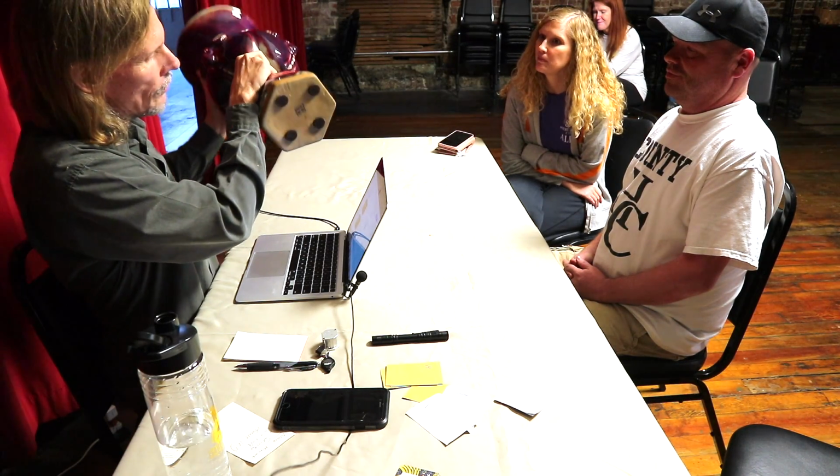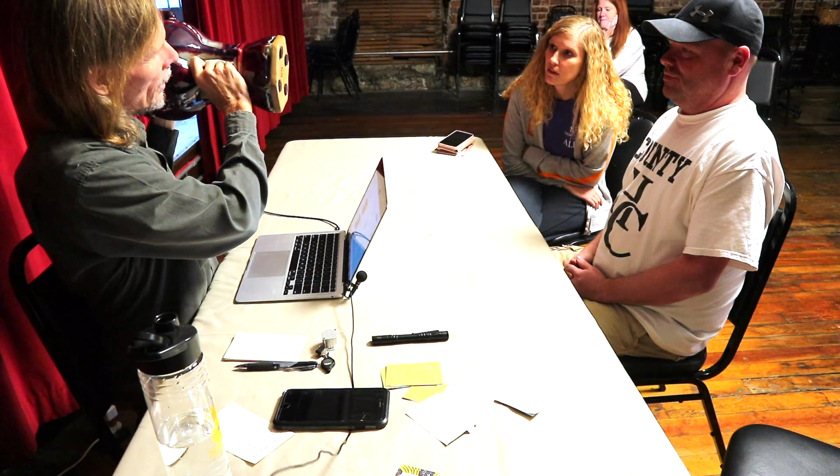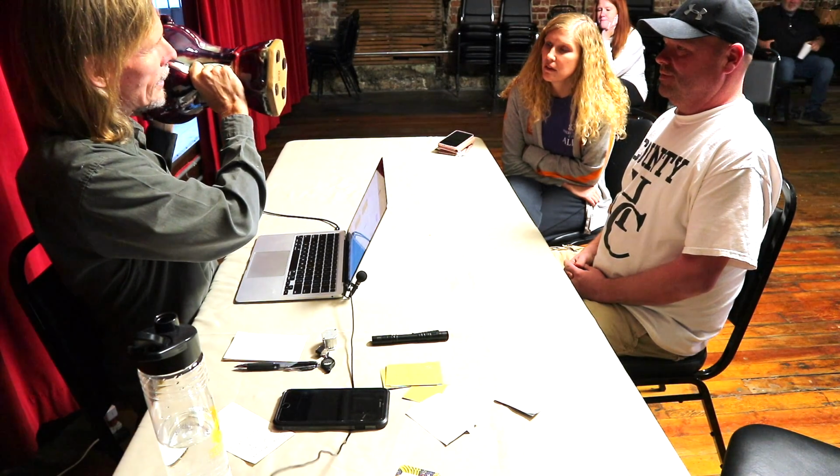No. Now, this is not wildly old. When you look at the bottom, the felt pads could have been added at any time, but the felt pads have kept it from having any wear at all. So we know it doesn't have a lot of age, but it's still a nice piece.